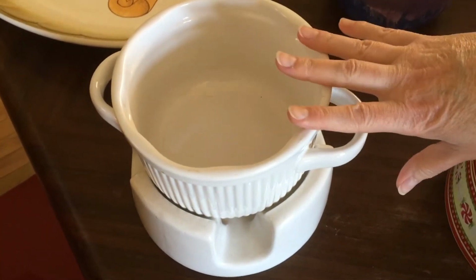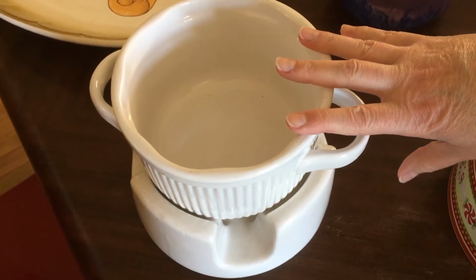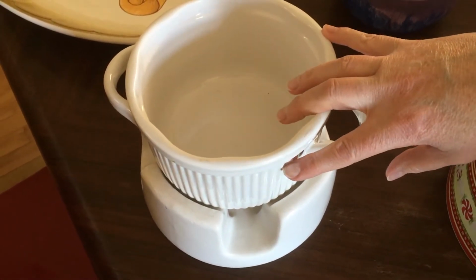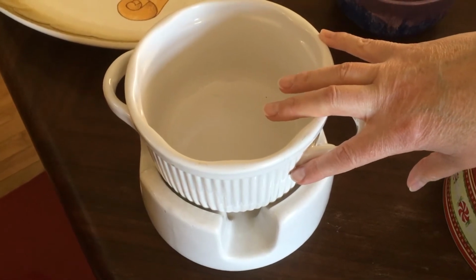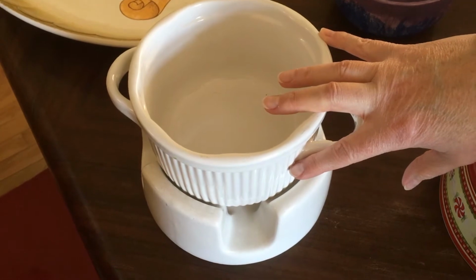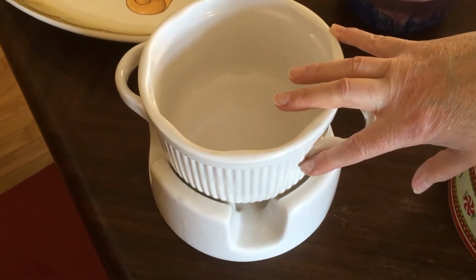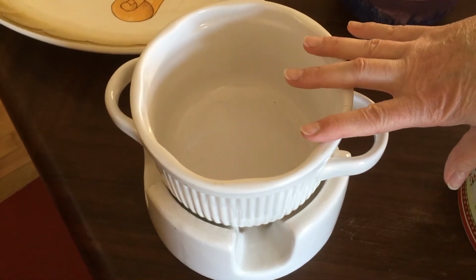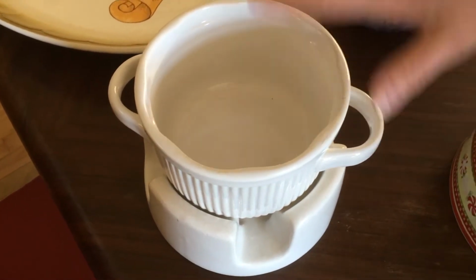Everybody probably has a fondue pot somewhere in their cupboards. I used to have several of them. This is the last one. But my husband is lactose intolerant, and I just can't imagine us having a fondue. And the thing is, I'll go to Goodwill and I'll pick up a fondue pot for $5 if we ever decide that we're going to have fondue night.